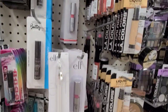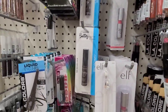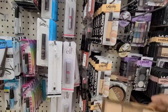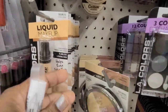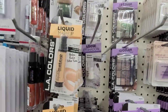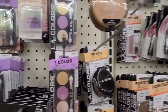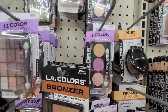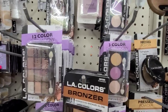And then we got the Hard Candy here, sparkling sugar. And we got this highlighter by Hard Candy. Then we got the contour palette by Wet n Wild. And here we got the Wet n Wild bronzer in Bikini Contest. Isn't that gorgeous? Really, really gorgeous.